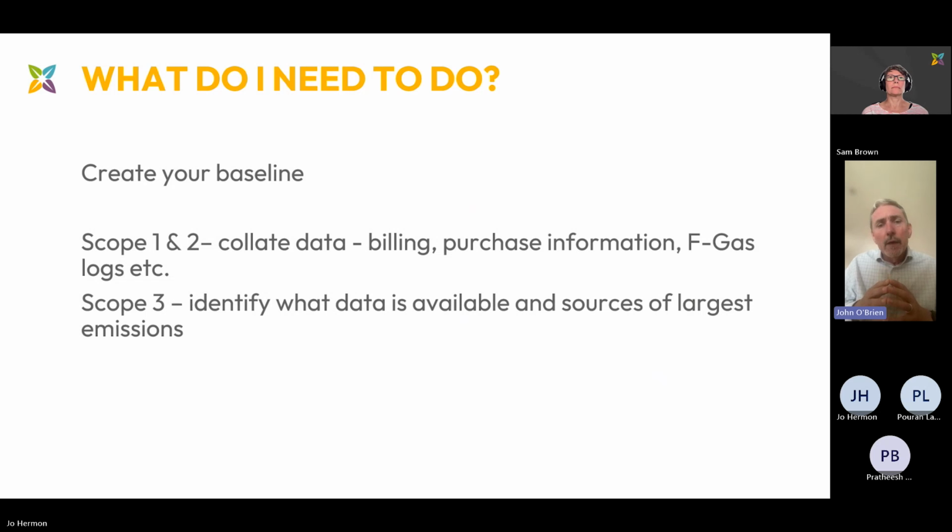With Scope 1 and 2, these areas are relatively straightforward to collate the data. There'll be billing information from whoever supplies you with your electricity, oil, LPG, and gas. You'll have F-gas logs, which will define the amount of refrigerant leakage over the year, and you'll have information around the other processes that you undertake, as well as mileage details for any fleet that you own. So Scope 1 and 2 are relatively straightforward in terms of collating that information and then applying the conversion factors to work out the CO2 emissions from your organization.